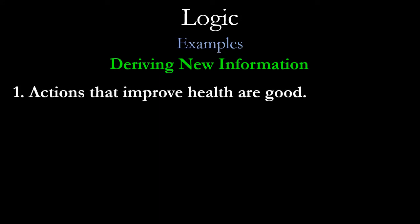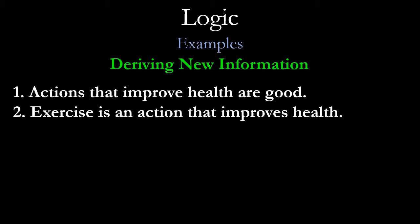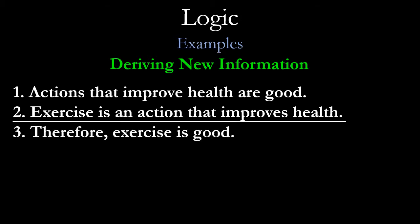So some examples of deriving new information. We could say, for example, here's a statement. We're going to be starting by examining clusters or groups of statements. So we can derive new information from these two statements. We can say, one, actions that improve health are good. And then two, exercise is an action that improves health. We could take these two statements, and then from them, we can conclude that therefore exercise is good. So you see how we took two factual statements and then used them to generate another statement from them, that is then true. We're getting new information from given information. That new information is that exercise is good.